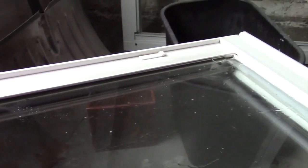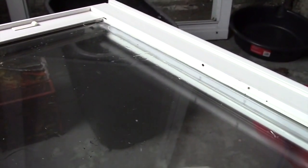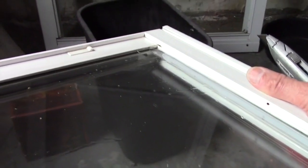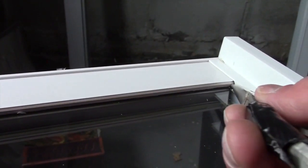Alright, it's kind of hard to see what I'm doing from this angle, but the best thing to do is to try to hold the window on your lap and then cut away from you. You don't want to take the razor and cut towards yourself or toward your knee. You want to cut away from yourself so it's the safest. And just by changing the razor a lot will make it go a lot easier. Accidents will happen if you start struggling with a dull knife. So change the razor twice every strip if you need to. And just have your needle nose pliers there that will pull out the stripping as you go along.